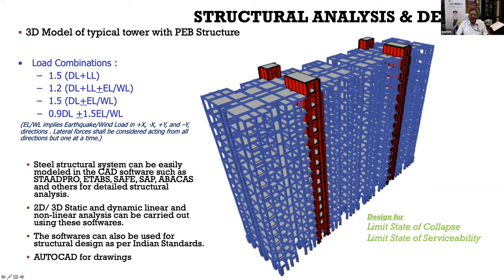And again, based on the configuration of your building, whether your building is regular, symmetric, or unsymmetric, IS 1893 specifies the kind of analysis you have to carry out.